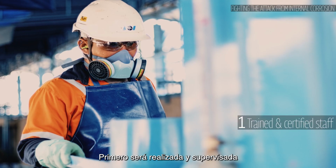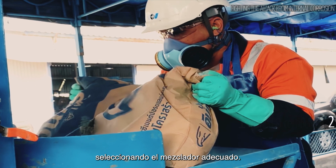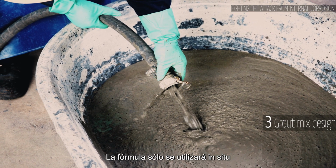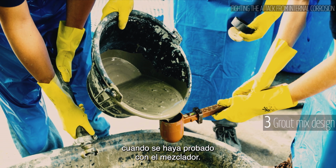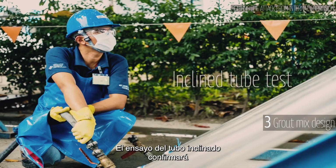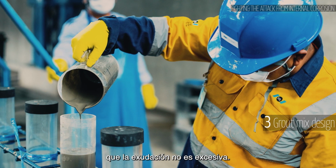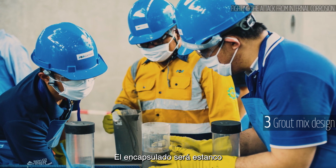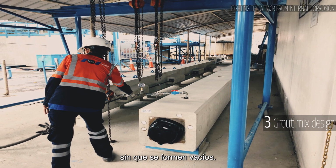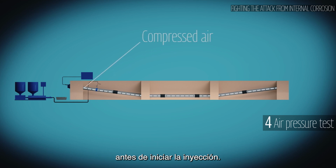First, grouting must be executed and supervised by trained and certified staff, and an appropriate type of grout mixer has to be selected. A grout mix design can only be used on-site once it has been tested with the selected type of grout mixer. The inclined tube test is carried out with strands to confirm whether the grout mix bleed doesn't exceed specified quantities. The encapsulation has to be leak tight in order to completely fill a tendon without the formation of voids during injection.